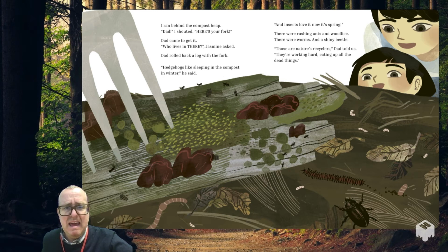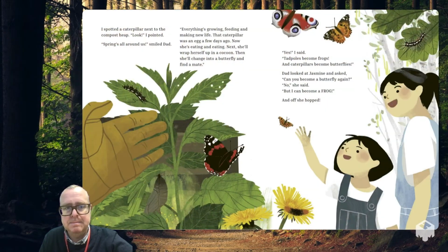"Who lives in there?" Jasmine asked. Dad rolled back a log with the fork. "Hedgehogs like sleeping in the compost in winter," he said, "and insects love it now it's spring." There were rushing ants and wood lice, there were worms and a shiny beetle. "Those are nature's recyclers," Dad told us. "They're working hard, eating up all the dead things."